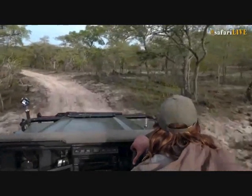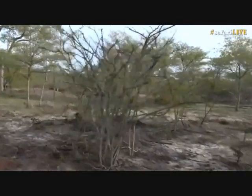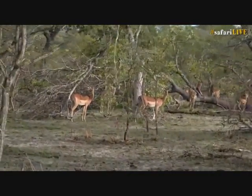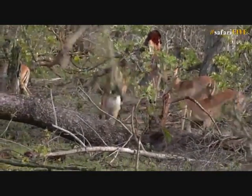Oh, impala. Are there any little ones? Doesn't look like it just yet. Any day now I'm expecting to see bounding little lambs with legs too long for their bodies.